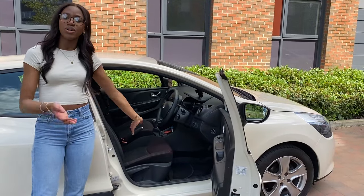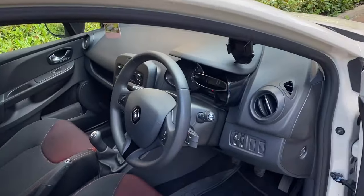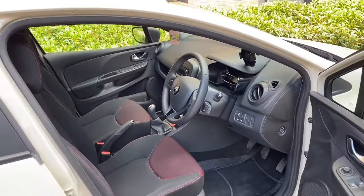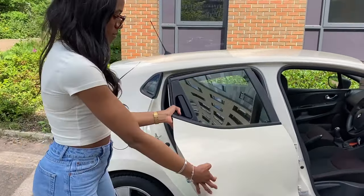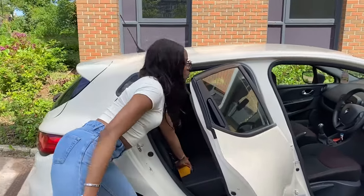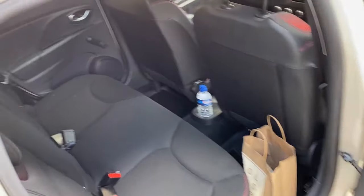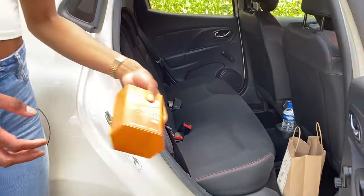So this is what the front looks like. Mum, if you want to zoom in a little bit, I'll give you guys a close up in a little bit as well. And this is what the back looks like. I think I mentioned earlier that the handles are really cool because it's got the handles in a different place. We've got a bag in there, but it's because we went shopping earlier. That's what the back looks like. Is this a 5-seater or a 4-seater? 5-seater.